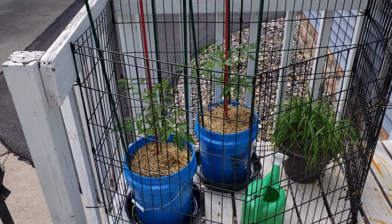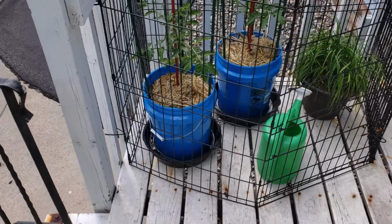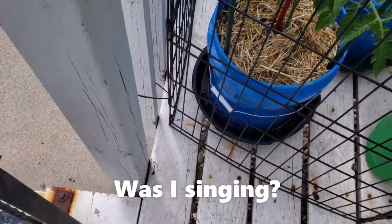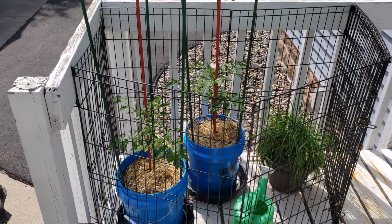3:30. Lost the sun. Still see the shadows. 3:30, just in case I missed it.